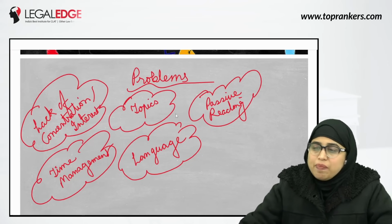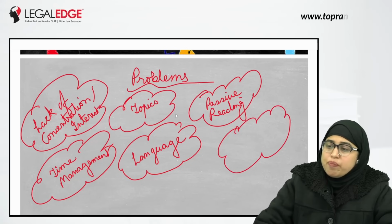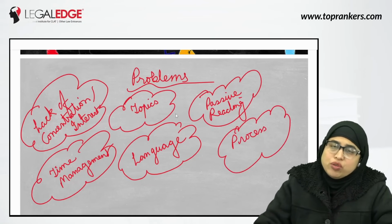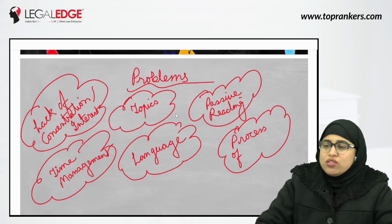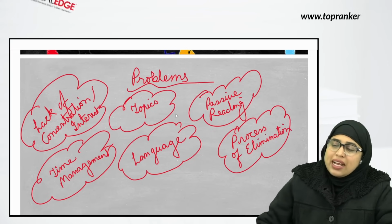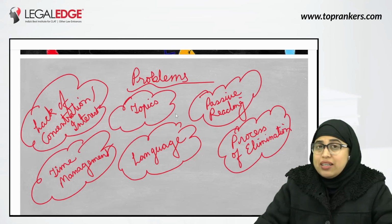Apart from that, another struggle among students is the process of elimination. Normally they get confused between two options. So the process of elimination is again one problem among students. The process of elimination can easily be done only if you understand the topic well and if you understand the question well.